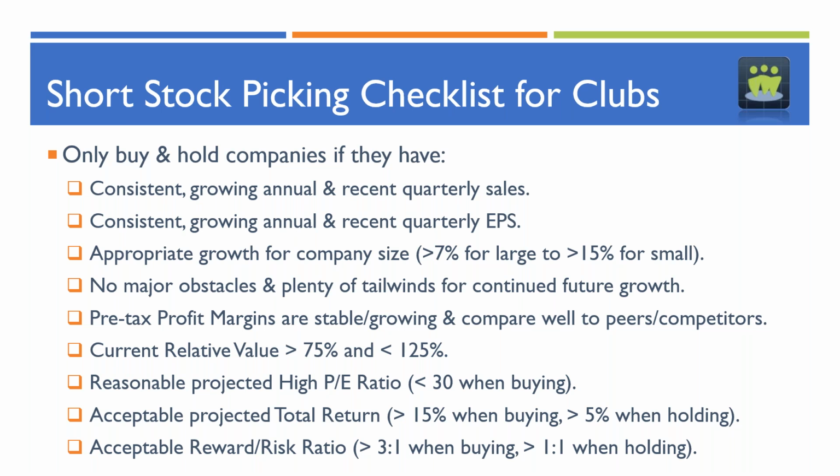There should be no major obstacles and plenty of tailwinds for continued future growth. This is a big part of my analysis methodology, to consider what is driving the growth of the company and what are the things that might hold it back in the future. I want to understand those risks, and I want to understand what the factors are that will drive this company's business in the next 5 years.